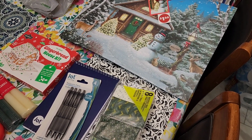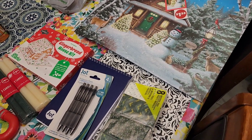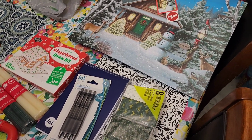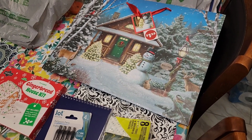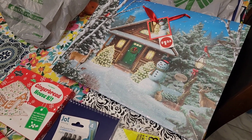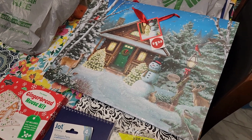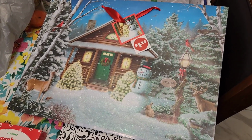Today I have a small Dollar Tree haul. There's some items, Christmas, household, food items, and one for eye drops. This is what I got. I got a bag like this.